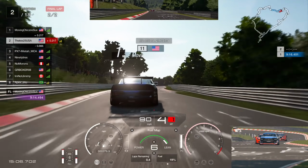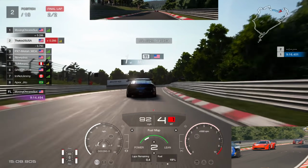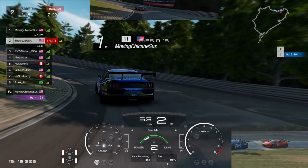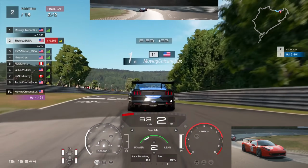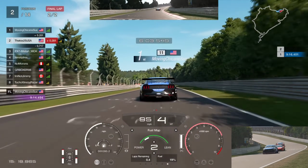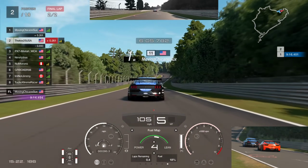There's nowhere for you to really overtake him, especially with the Mustang. The Mustang is such a wide car. There's nowhere that I can really overtake him. So what we're doing here now is just pure tactical. We're just going to sit behind him and keep ourselves in the slipstream, take it easy, don't use too much tyre life, don't overdrive it.